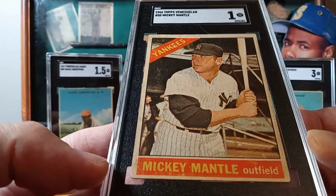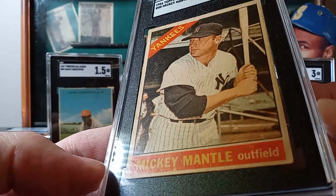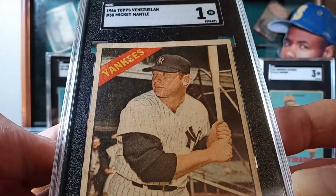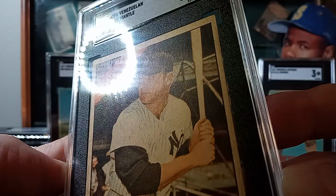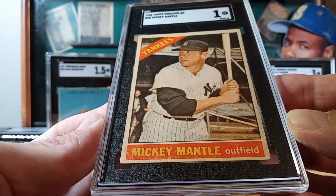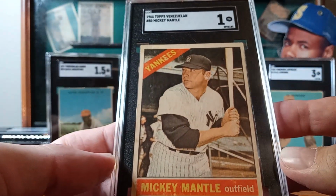Now the thing about this one is, there is a crease in the bottom corner. I thought there had been one. So when they pried it out of the binder, or whatever it was in, it got bent on one of the corners, or it had been bent previously. But that's pretty cool.